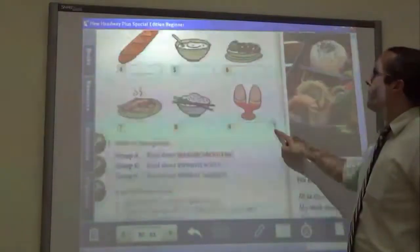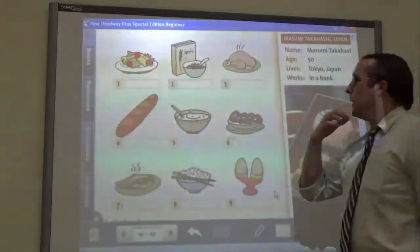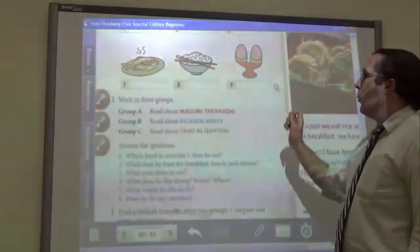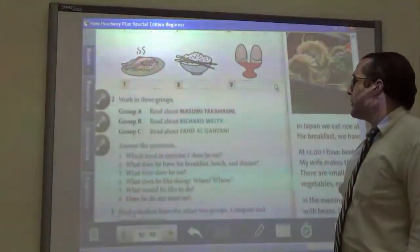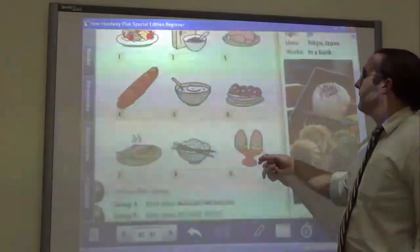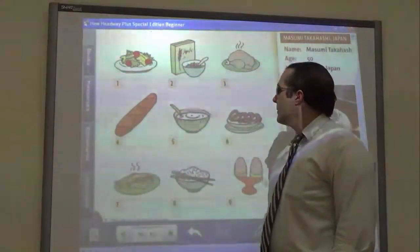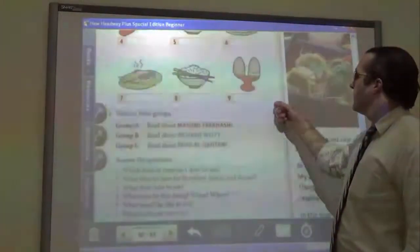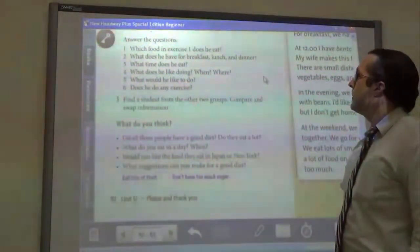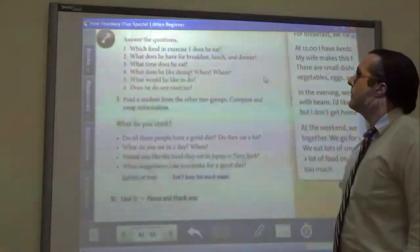Exercise 1. Well, he eats fish and rice. He eats fish and rice, yes. What does he have for breakfast, lunch, and dinner? For breakfast, he has rice, fish, soup. For lunch, he has bento, which is a lunchbox, and it's made up of small dishes of rice, fish, vegetables, eggs, and sometimes meat. And in the evening, for dinner, they have more fish, maybe with beans.